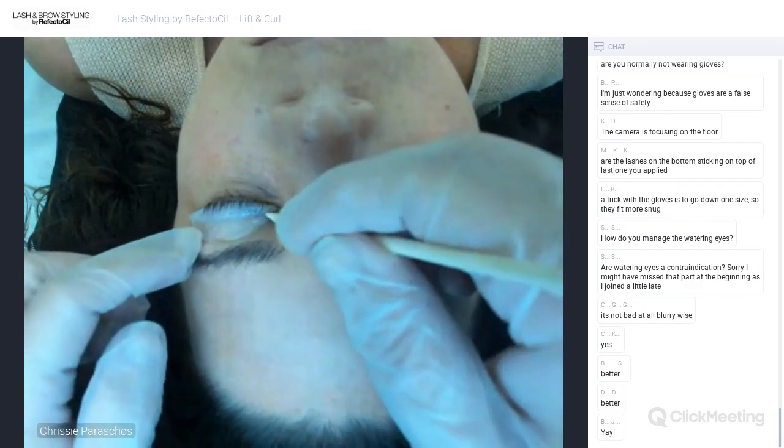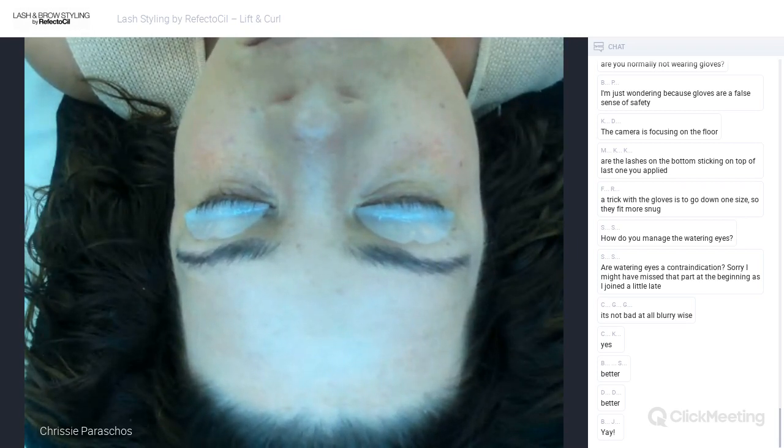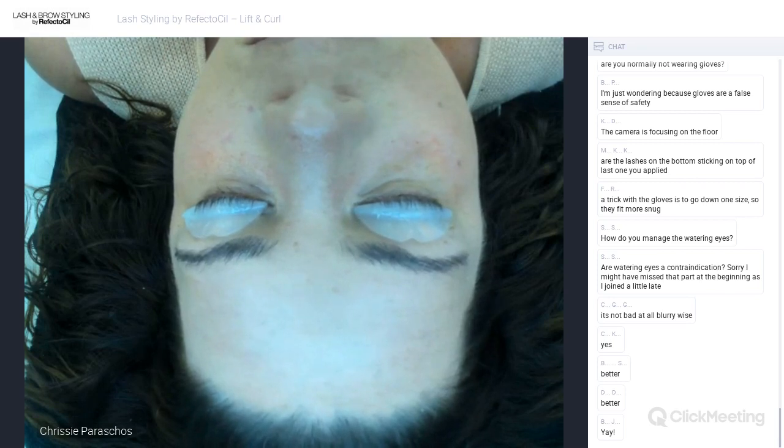Okay, so let's start with step number 2. Watering eyes are a contraindication. Sometimes the watering eyes might be due to the solution having seeped into their eye a little bit. So it did happen as I removed the black pad, it got into her eye. So that could be an issue.